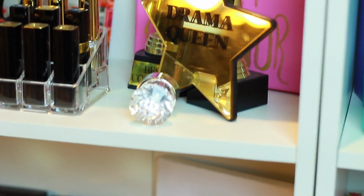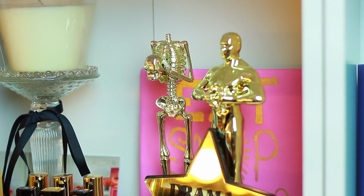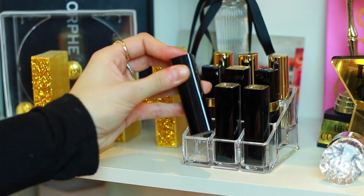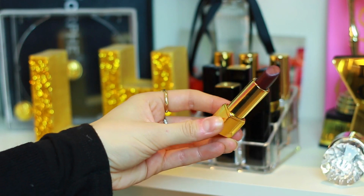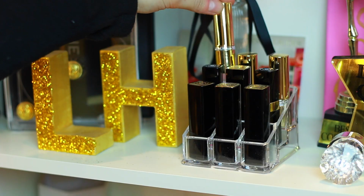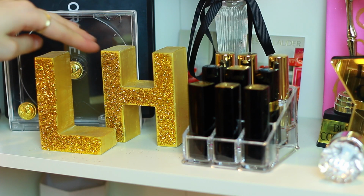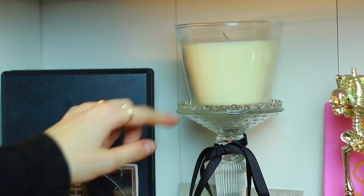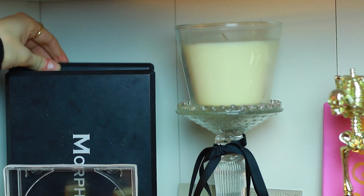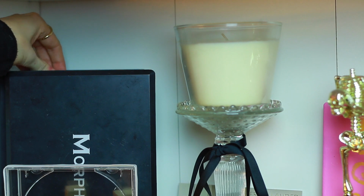Then moving on, I also have these 2 golden statue things which I got for Halloween for best costume. Here I also keep my Chanel lipsticks as well and some Elizabeth Arden ones. These letters I actually did myself in a DIY. I also have a vanilla candle, and all my candles and displays are from IKEA. I also have some of my Morphe palettes right here.